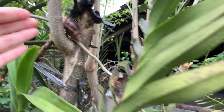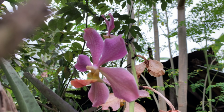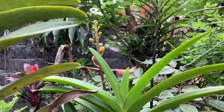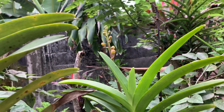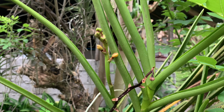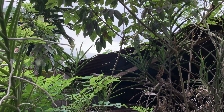A big snail. I'll have my brother remove that later. We need to clean this area. Look at that flower. Good thing these orchids are still healthy and blooming. Maybe they wanted to cheer up my mother so that she'll feel better. Di ba? Kasi when we see flowers, we feel happy, and maybe that's what these orchids are trying to do, to make us feel good.